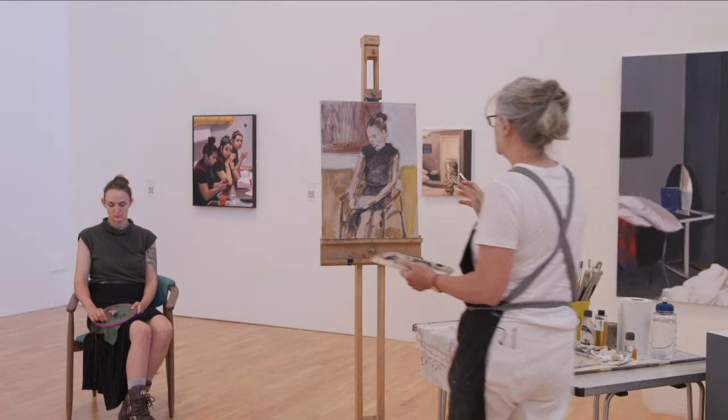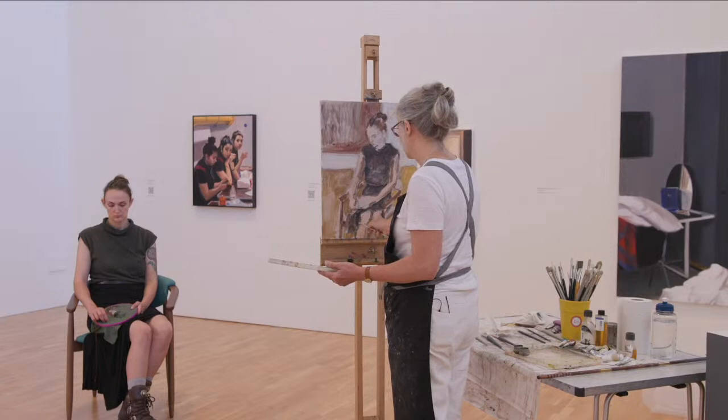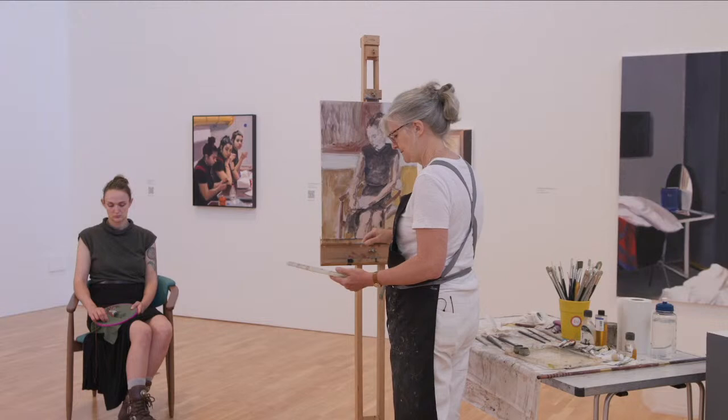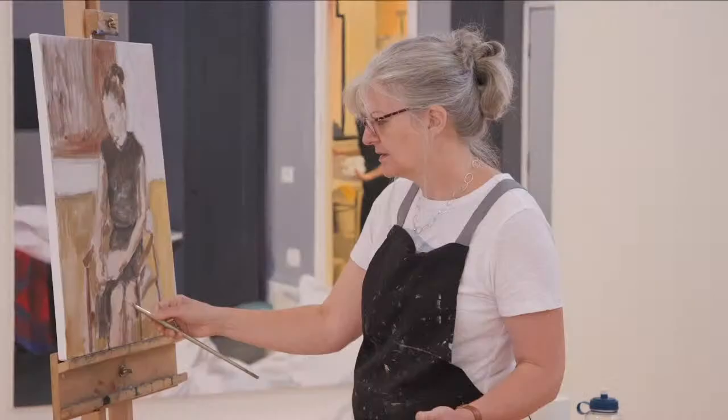I think her knees need to be bigger. This looks a bit small here, so I'll build those. Looking at that space, there's a bit of chair and her skirt. And just need to add a bit more here. And that brings them a little bit closer to us then as well. I'll put a bit of the warm white into that pink too, because there's a bit of highlight on her knees there.